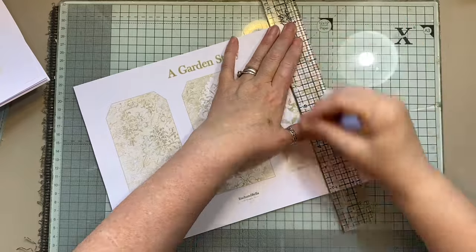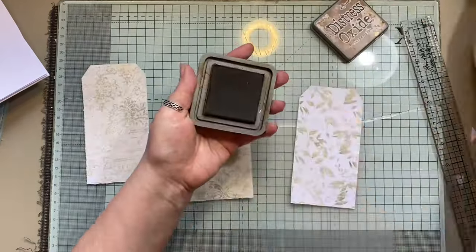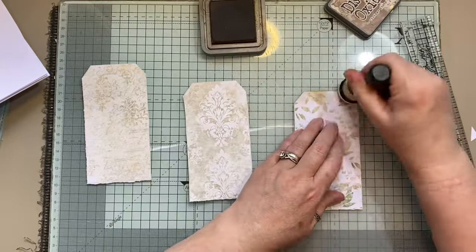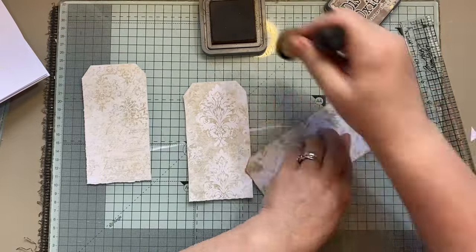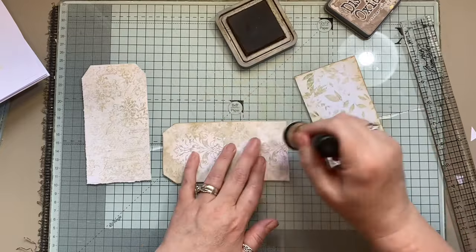So I'm starting off making my tags, and that's only because I want to know what size of trifold I'm going to make later on, so that I get the right measurements to be able to make pockets and put that in. That's just how I do it.